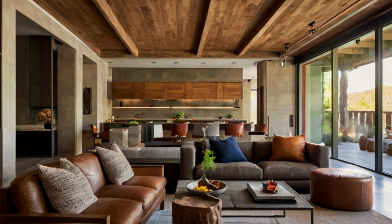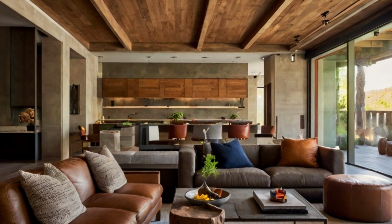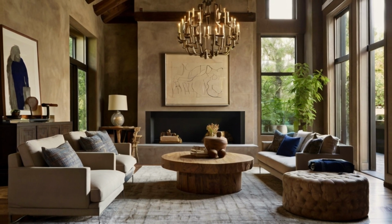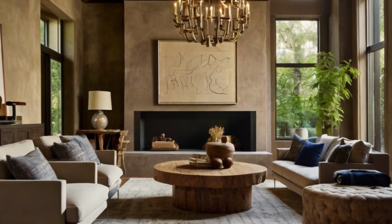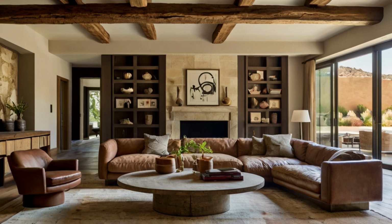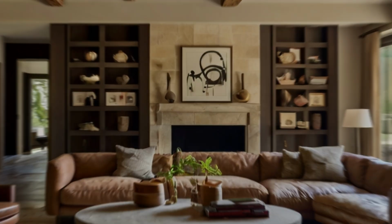The fusion of old and new in this living room isn't just about aesthetics. It's about creating a space that respects the past while fully embracing the present. It's comfortable, functional, and undeniably stylish. As we linger here, you can almost hear the echoes of laughter, the clink of glasses, the crackle of the fire, all the makings of memories in this modern rustic haven.